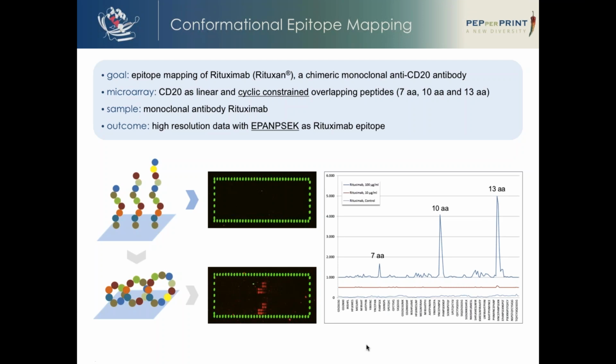So the poor reaction of the cyclic 7 amino acid could be explained by the actual length of the amino acid epitope, which we know is 8 amino acids, and the increase in signal intensity from the 10 to 13 amino acid loops likely results in better mimicry of the native 15 amino acid loop in the CD20.